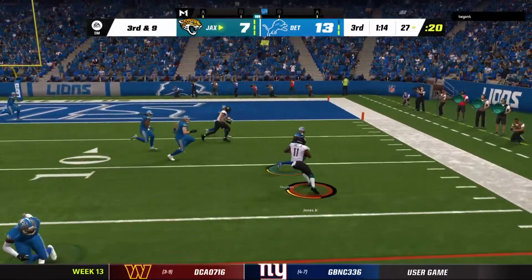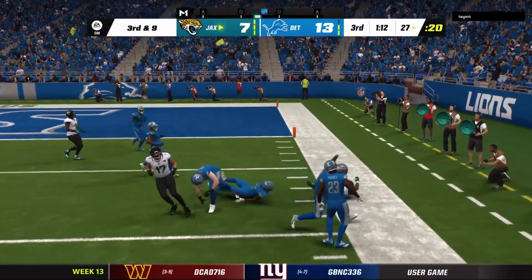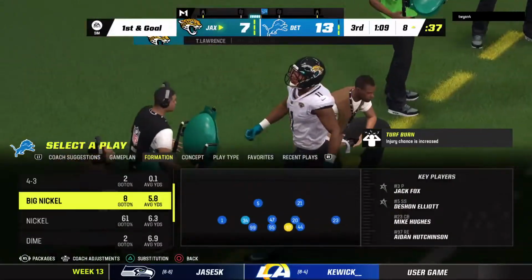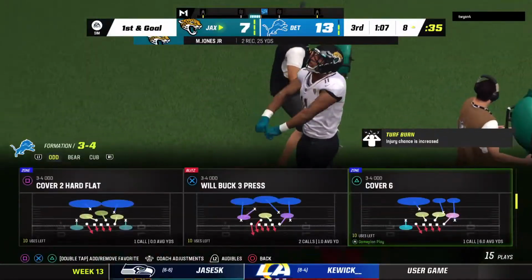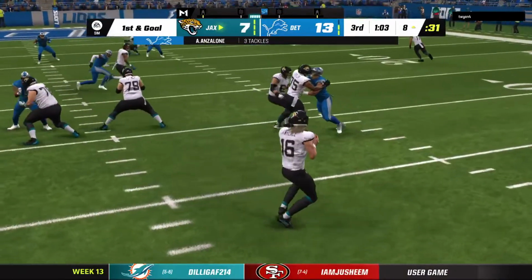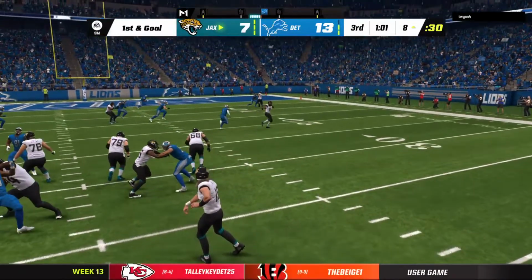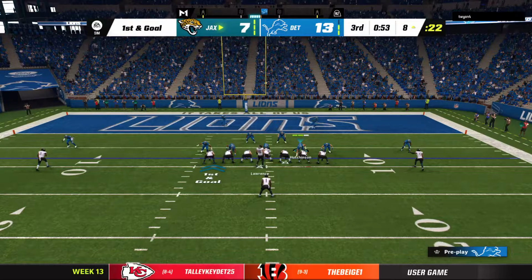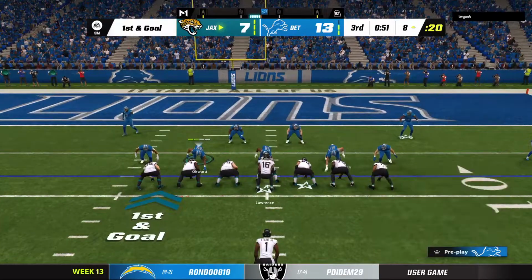This complete to Jones, and they've got it inside the 10 at the 8. They're able to convert on 3rd down, and that sets up a 1st and goal. A field goal helps, but a touchdown gets you the lead. That had to be the message transmitted in the huddle. And they delivered there as that throw is going to keep the drive alive. And even better than that, set them up with a 1st and goal.